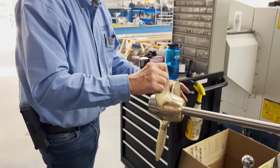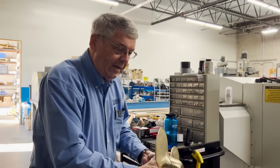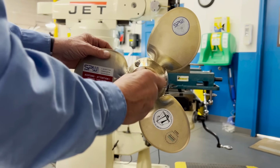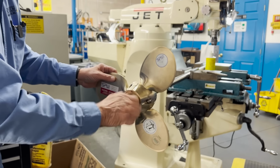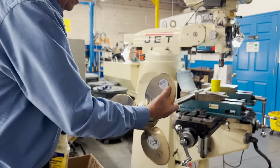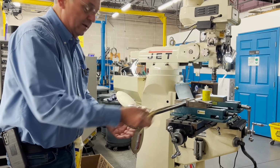Propeller fits. There's no wobble, there's no play in that at all. There you go. All right. The nut's going to go on like so. Now we're not going to tighten it down like we would if we were putting it on the boat, so we just want to put it on here, make sure that everything's nice and snug the way it is and it's perfect.